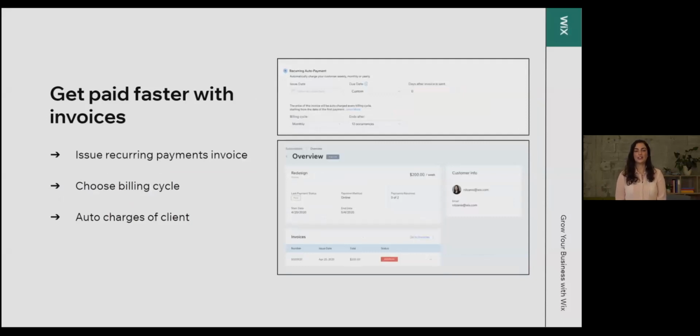Another kind of invoice that we have in our system is recurring payment invoices. This fits businesses who sell subscriptions. So if you'd like to send your customer an invoice every billing cycle, for example, every month, every week, every year, you can just create a recurring payments invoice. The invoice is automatically sent, but more than that, once your client pays for the first time, they will be automatically charged. So you don't need to worry about sending this invoice every month or every week, and your client doesn't need to worry about paying it every time.